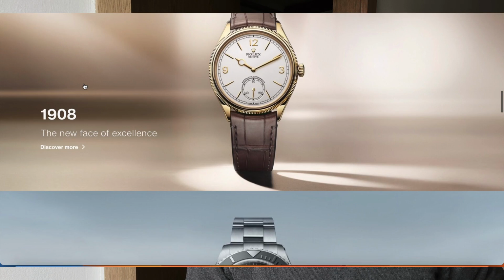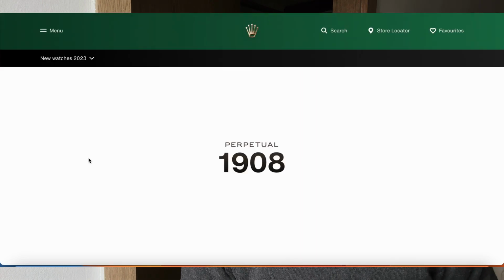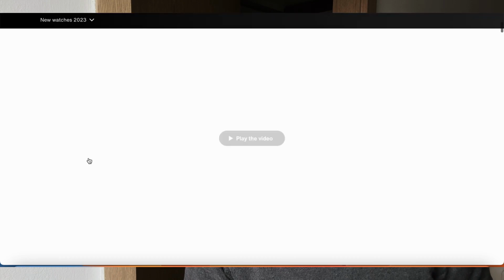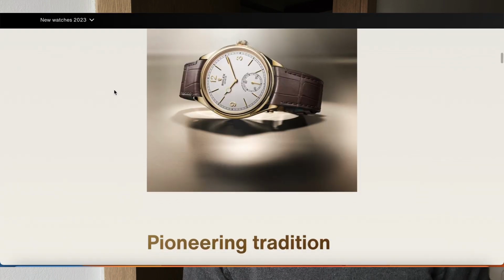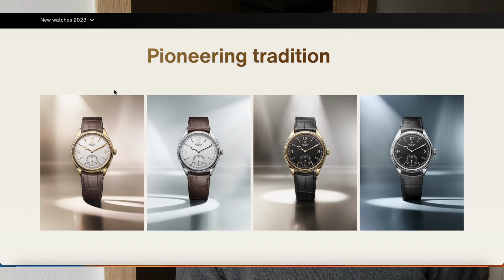Okay, let's see something new. There's a new reference, 1908. So this reference is called 1908. Looks like a Cellini model. I don't know if they're still calling it Cellini. Nice, but I don't see why Calatrava or Saxonia cannot do this.